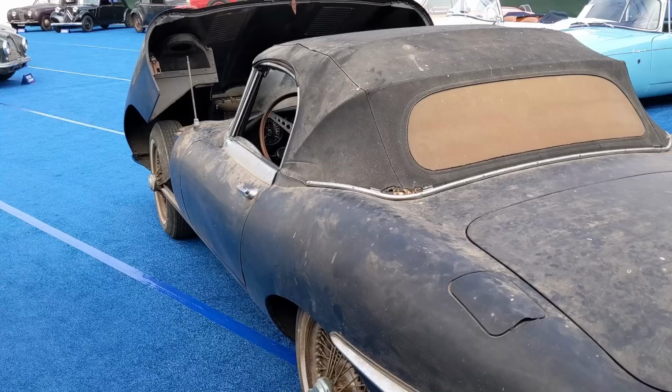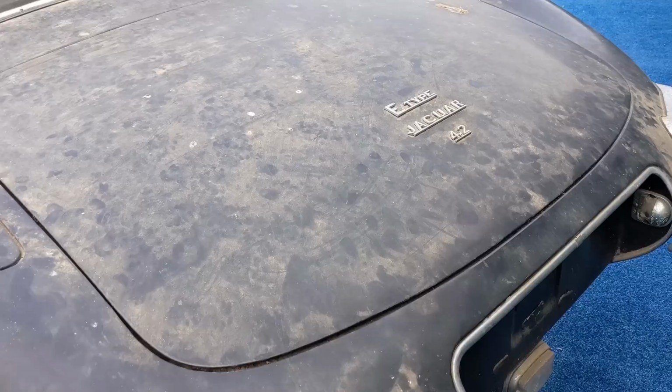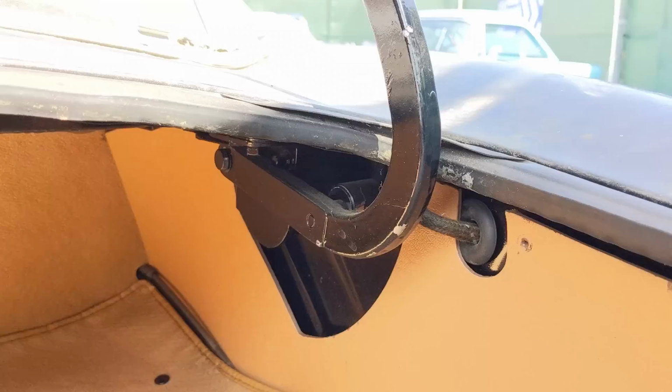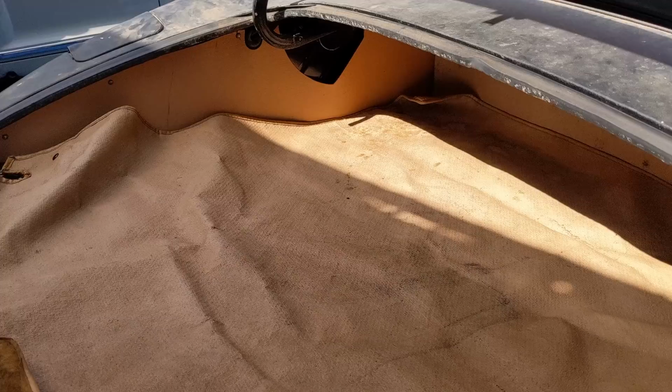Going back to the rear here, definitely see a lot of dirt and grime. See the script there on the back, Jaguar E-Type 4.2. Now the hood hinges, we can definitely see here, they were painted after it was all assembled. To do all these springs and get this all set up correctly after paint's a real pain. You end up scratching. So like the factory, they did it right.